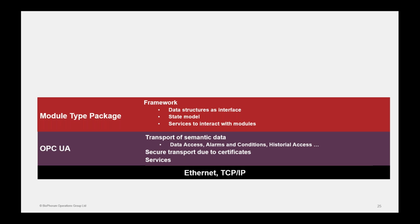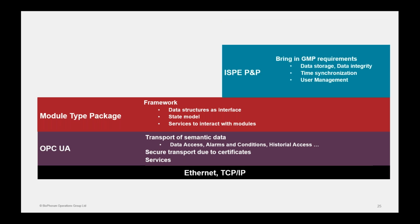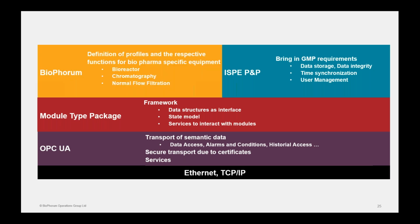And while we were looking, there's other groups trying to solve the same problem. The ISPE plugin produce team is also working on a similar concept. They're aligned with the MTP direction as well, except they're focused more on some of the GMP requirements there, and possibly on some secondary units. Whereas us in BioPhorum, we're focused on the functions and profiles for the specific biopharma equipment, like Bruce mentioned, the bioreactor and various stirred tank unit classes, chromatography, and various flow filtration.